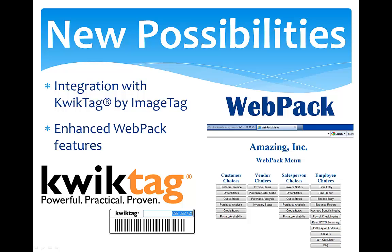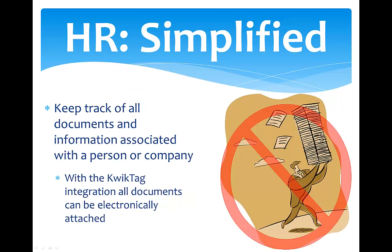Additionally, Webpack and the QuickTag integration have greatly expanded Carillon ERP's HR and even our customer service offerings. Keep watching to find out just how advanced Carillon ERP is and how it can make your business and employees more productive. Let's imagine you are an employee in the HR department responsible for hiring new staff.